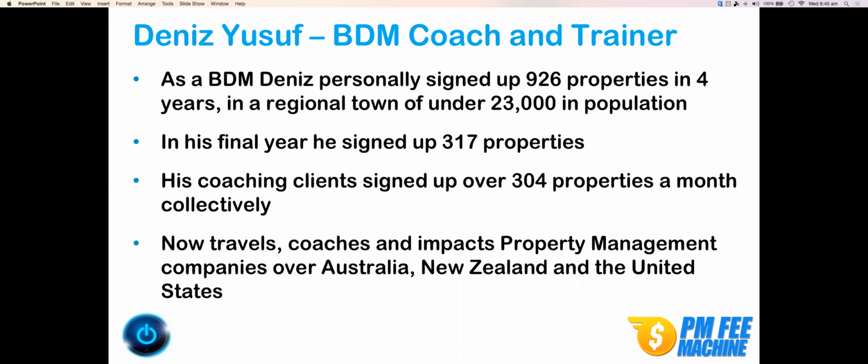So over a 4-year period, listing lots of properties, I was on track to list 400 properties, and then I gave away being a real estate agent and went into full-time coaching in 2013. Collectively, as BDM coaches we were helping agencies list over 300 properties per month, and now we're traveling around Australia, New Zealand, and the United States. We've just broken into the UK as well, doing some training over there. And Darren, we'd be helping more than 300 a month now with Inspired Growth Training.